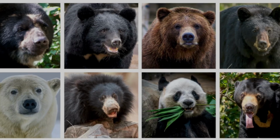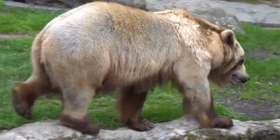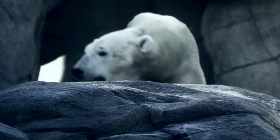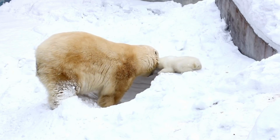When it comes to bears, the polar bear stands at the very top. Grizzlies might have the reputation for being aggressive, but polar bears don't need the hype. They're built larger, stronger, and adapted to challenges no other bear could survive.